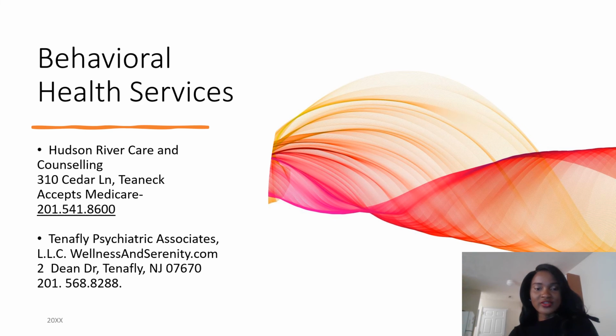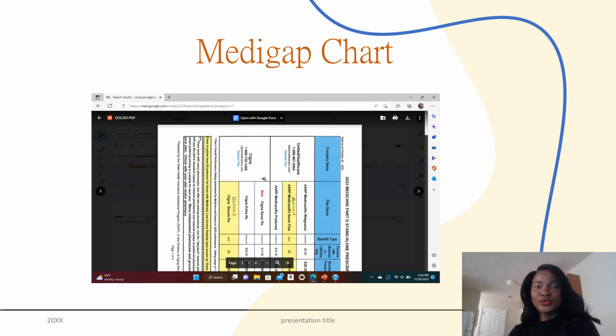Continuing with behavioral health services, you have the Hudson River Care and Counseling. They do accept Medicare and supplemental insurance as well. So you just have to call and schedule an appointment and do an intake. And I know this is a popular one, Tenafly Psychiatric Services. They offer services for seniors. And all these resources I'm talking about, I don't want to keep mentioning it, are for seniors. They do have a psychiatrist there that accepts Medicare and other HMO insurance such as Aetna, United Healthcare, and Horizon Blue Cross.